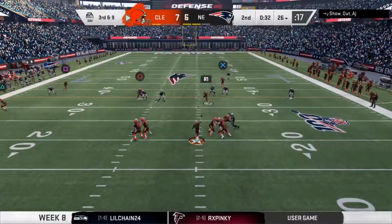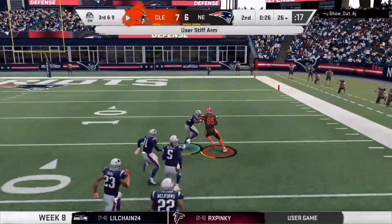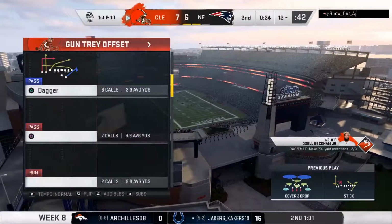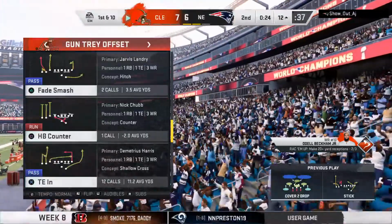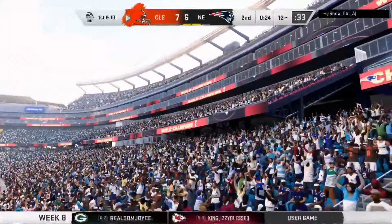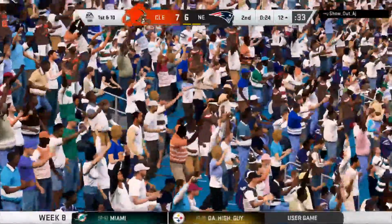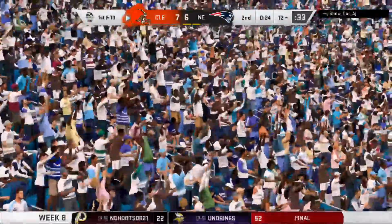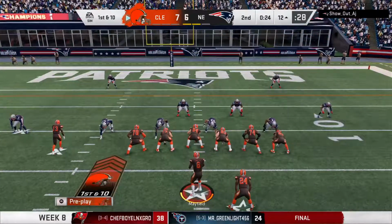From the gun, Mayfield. He's got his tight end, David Njoku. Past the 20. And he gets this deep into Patriot territory. The Browns will quickly use their 3rd and final timeout as they'll stop the clock with 24 seconds to go in this first half. A real field flipper there as all of a sudden they've got a first down in the red zone.